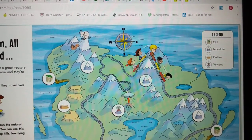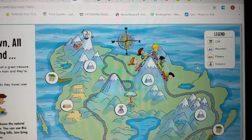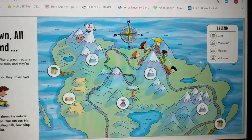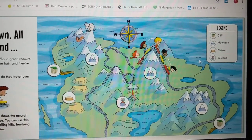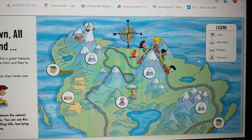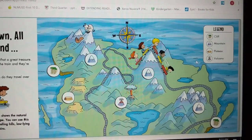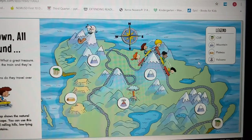This map legend tells us that there are cliffs and mountains and plateaus and volcanoes. You might know what some of those are. Some you might not know, and you might want to go ahead and research those. So there is a topographical map, and the question said, how many mountains do they travel over on the train ride?